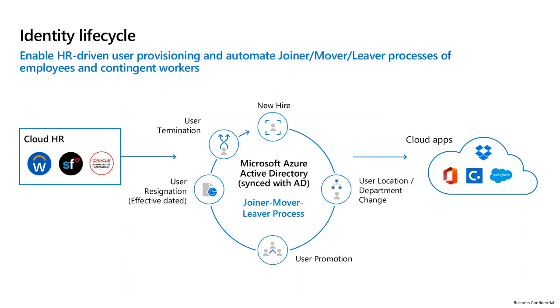The join, move, leave process for managing user identities is critical to get right for productivity of new hires and employees to have greater security as well. And these can be automated with identity lifecycle based events based on HR events in the system. I mentioned before how Azure AD can now natively connect with several different cloud HR providers such as Workday, SuccessFactors, and Oracle HCM. But this can also be accomplished using hybrid identity tools like Microsoft Identity Manager on-premise to connect existing systems.